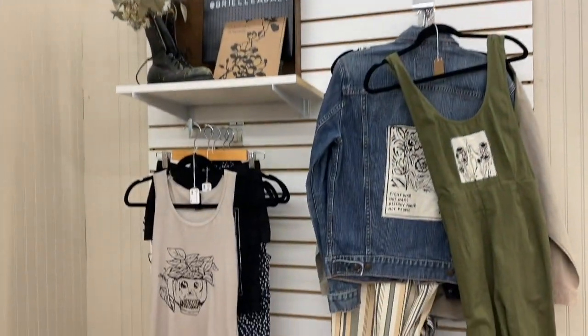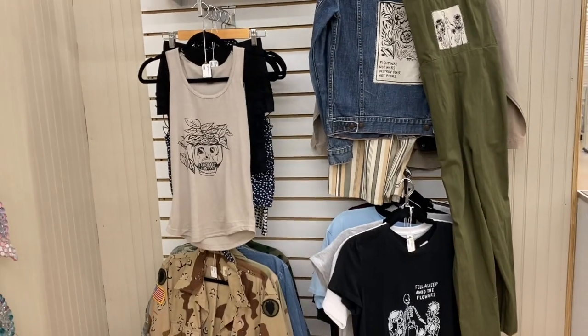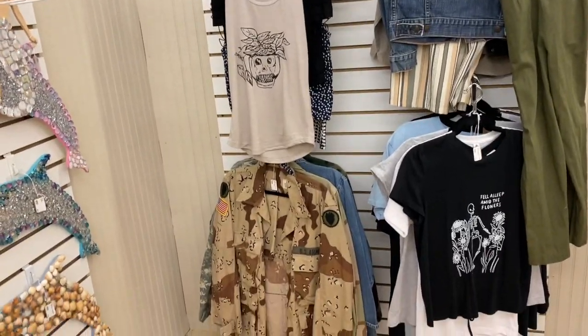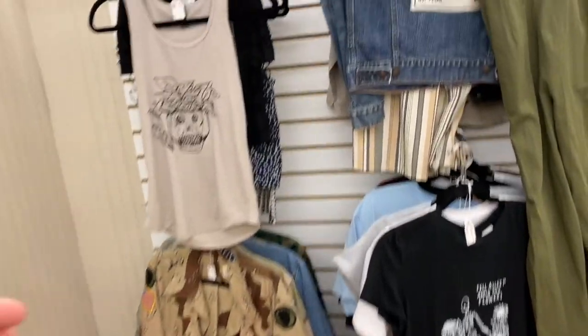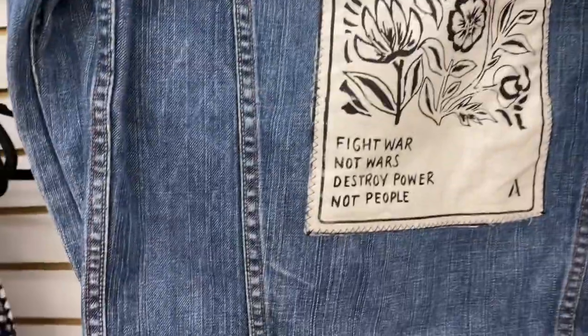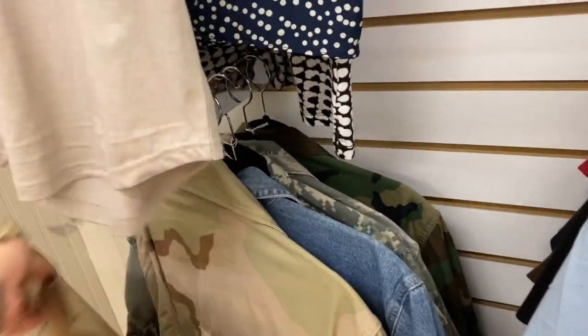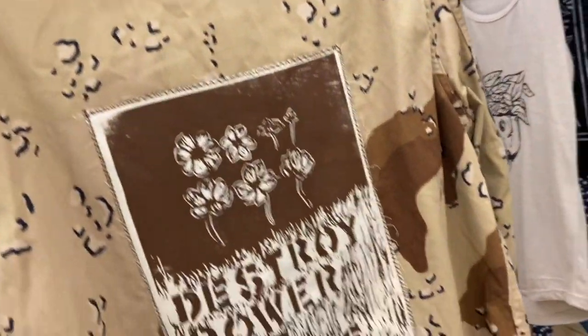This is another girl that I started following on Instagram, thanks to the mall's Instagram page. They're sharing all of their vendors, and she does some cute artwork. I believe it's like block print. I'm just amazed by some of the stuff that she does. Super cute.